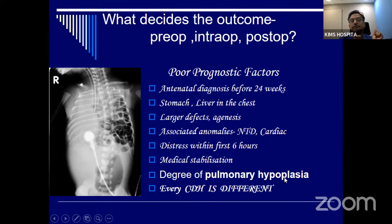So ECMO, yes, in KIMS we have ECMO, and it is really working wonders. ECMO is changing the outcome of diaphragmatic hernia management as well. But again, the bottom line is every CDH case is different.